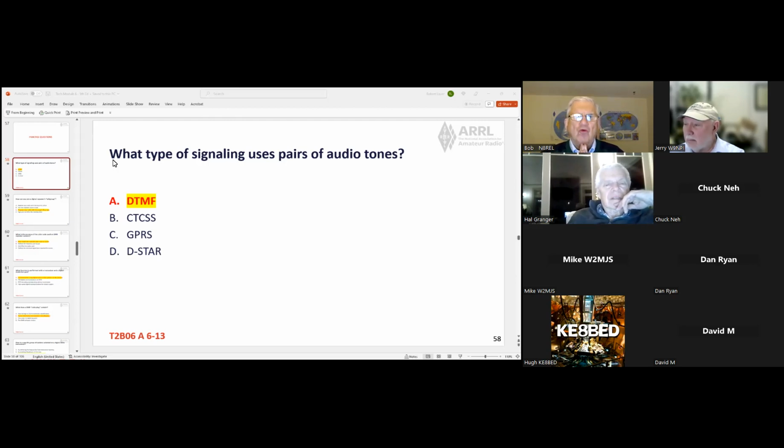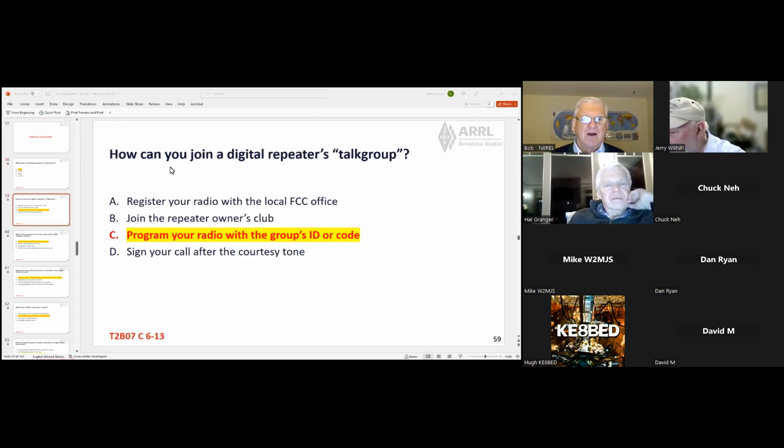Okay. Now, what type of signaling, and we're talking about digital signals here, uses pairs of audio tones? And that is DTMF, dual tone multi-frequency. You remember that? All right. How can you join a digital repeater's talk group? And here we're talking about things like DMR. You program your radio with the group's ID code. Do you remember hearing about that? Things like the code plug and the color codes. Do you remember those things? So you join a repeater's talk group by programming your radio with the group's ID code.